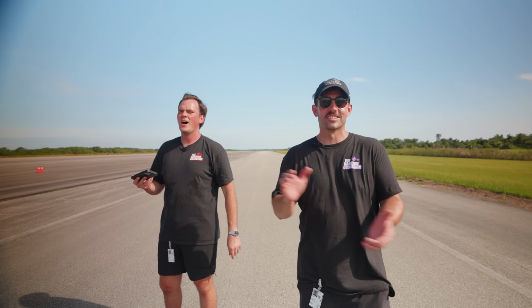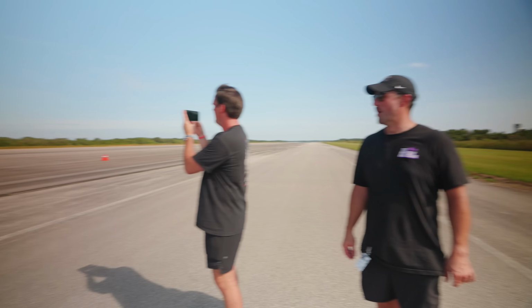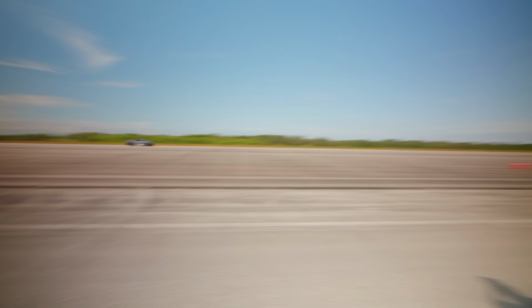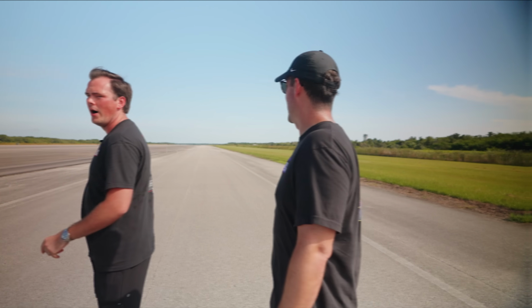Here, it looks like the Rimac is destroying it, it's killing it. Wow. Oh my God, it destroyed it. I mean, they're both stupid fast.